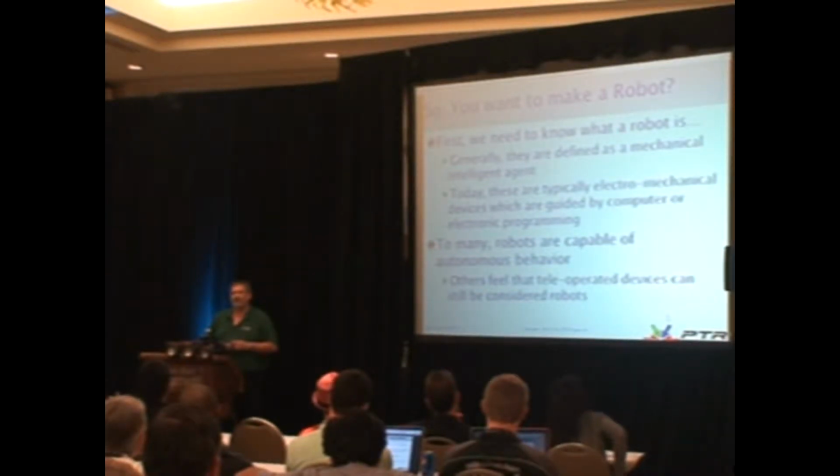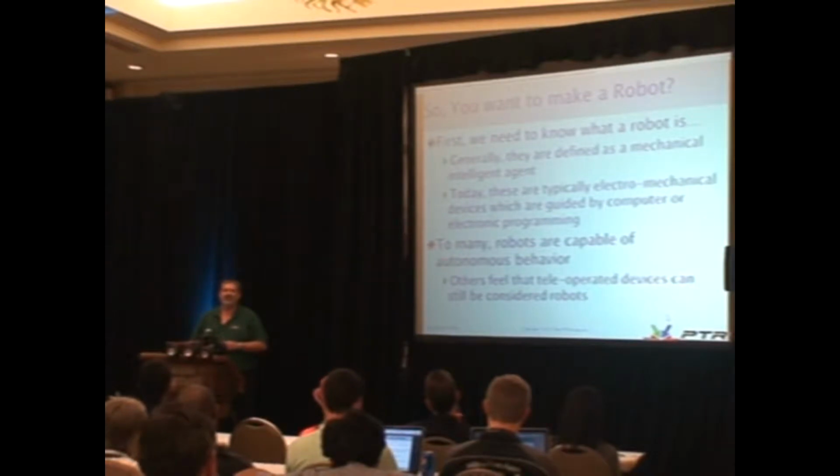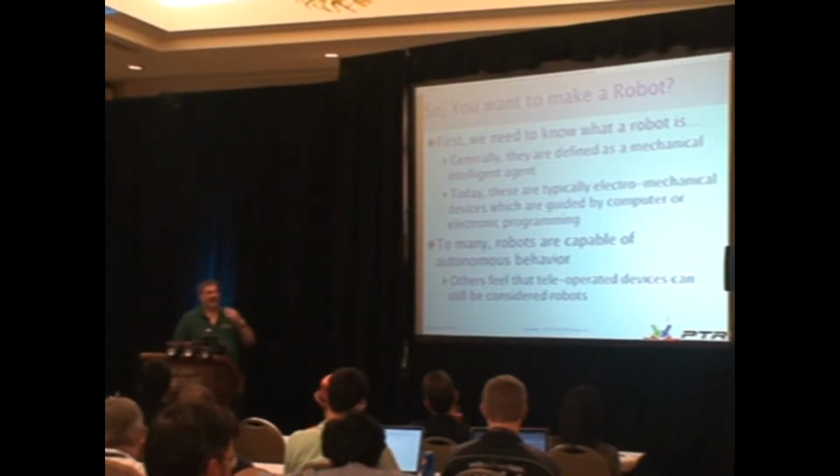Some people believe that you really only have a robot if it's capable of doing autonomous operations, that is, something without a human in the loop somewhere. A lot of others say, well, just because you've got an operator in the loop doesn't necessarily mean that it isn't a remote bot. It's a robot, but it just happens to have a human in the loop that's controlling everything. Depending on how you interpret that, you might say that it's a robot, or you might say that it's just a teleoperated device. It doesn't really matter when you get ready to start making one of these things, because we can take something that's teleoperated and then add the additional intelligence to make it fully autonomous.